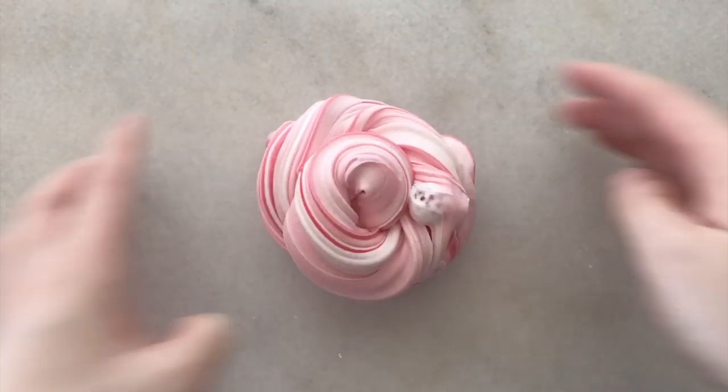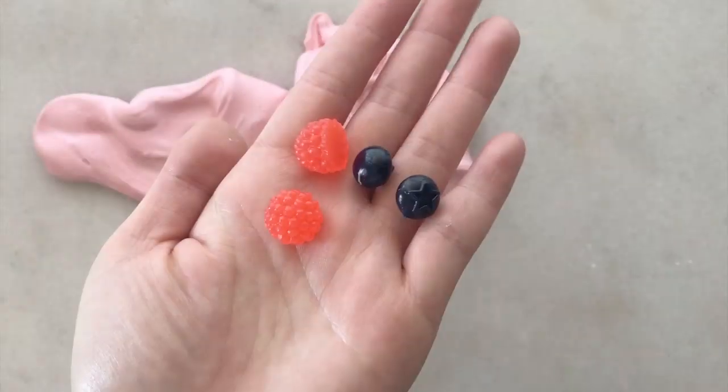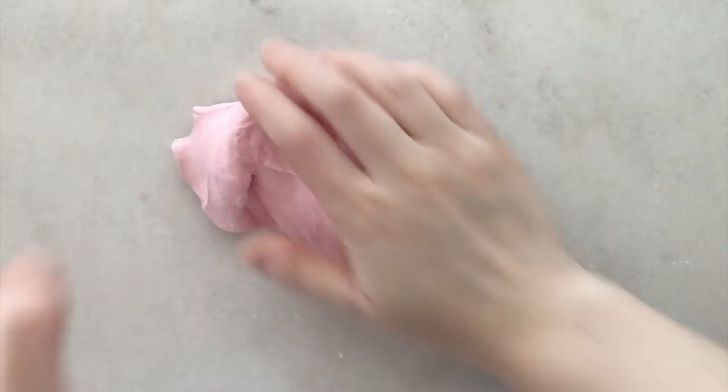When you mix up the slime, it just turns into a creamy, inflatable clay slime that smells exactly like sweet strawberries or strawberry yogurt. Overall, a really nice clay slime, and it comes with these charms, and it just turns into this pretty pink color.